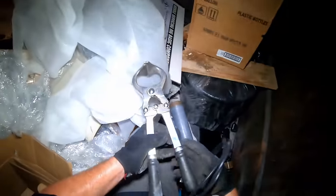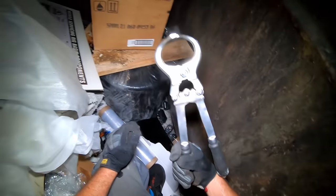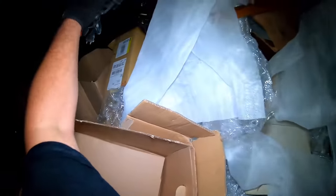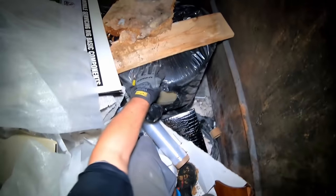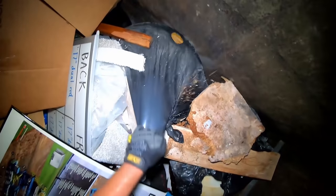The heck is that? What is that? Is that for like clipping toenails off a cow? There's a box back here. Power cord. Wonder what's in this thing. Oh, it's a drum. Far out. Another plastic drum. All right, dude, we got some stuff. Yeah, we did.